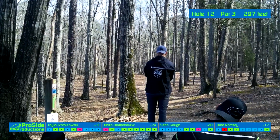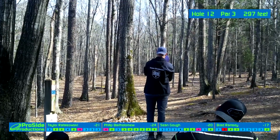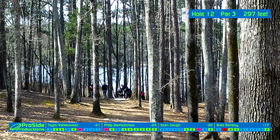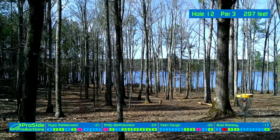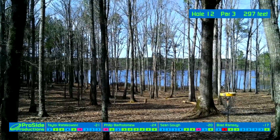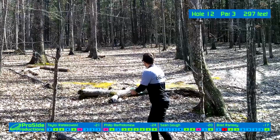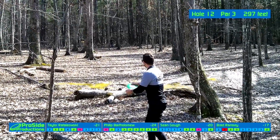350, yeah. And that tree that Sean just hit, that's the tree you want to go just left of, and then you skip way up right. And there's a little inside gap about 15 feet wide to the right of that kind of spider tree. It's nice to hit that line every once in a while. And Taylor looks like he goes right around that tree and skips on up to the basket. And I've got about over 100 feet, maybe 140 feet.